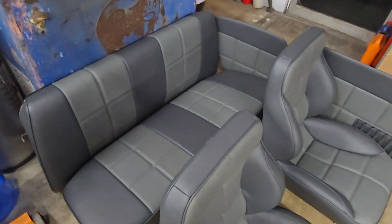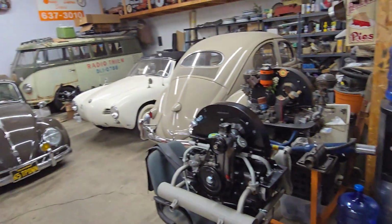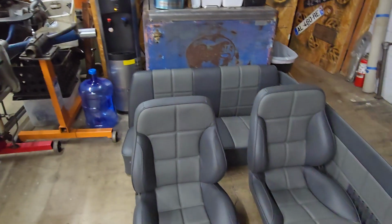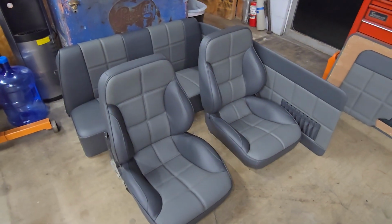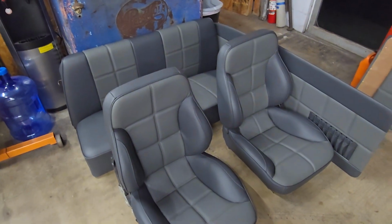So these came in today. Super excited. Now unfortunately I've got to find a safe place to put them while we're waiting for the car. These will probably be one of the last things to go in the car, so I'll find a place to neatly squirrel these away so they're not getting dirty or scratched or anything.